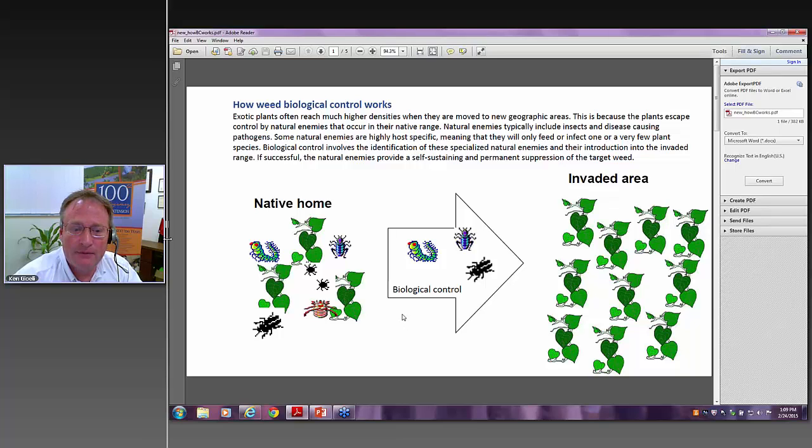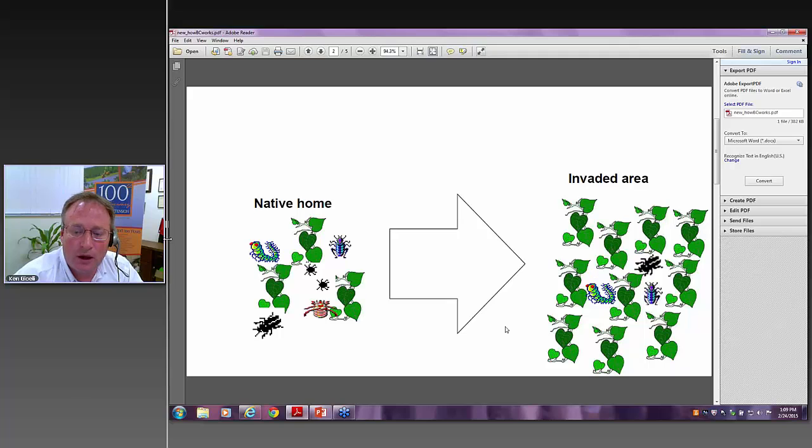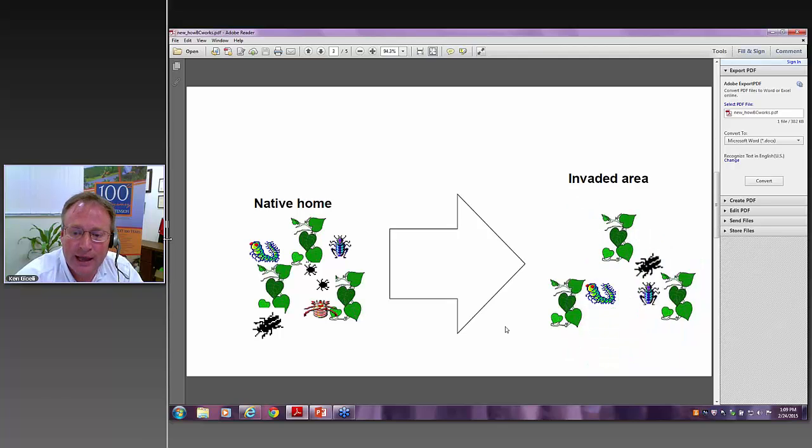So we have the native home, the biological control that we're looking at, and then the invaded range. And the goal is to introduce those approved biological control agents, the insects and fungi that we're looking at, to the invaded area, and they will reduce that pest population down to an acceptable level. It'll essentially give us an opportunity to catch up to the invasion and also to reduce the amount of herbicides and mechanical control that is needed. And keep in mind that the science has already proven that these insects are not going to be harmful to the environment that they're being introduced to.